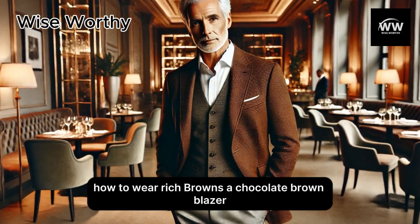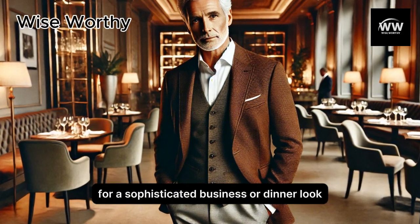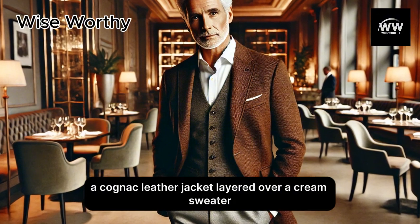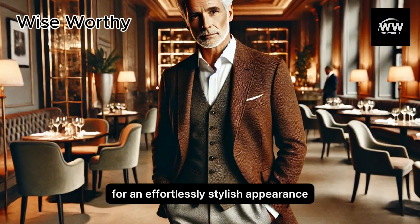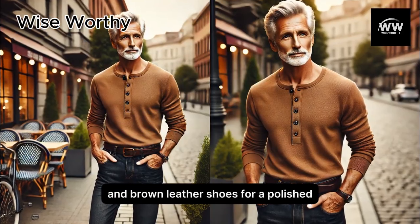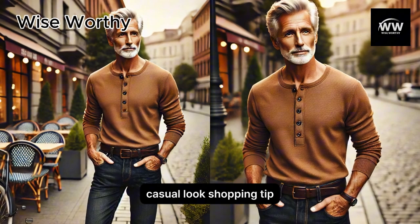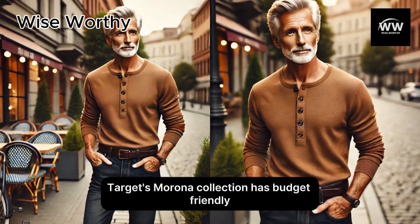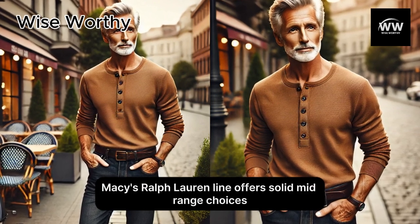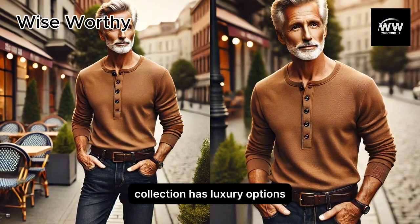How to wear rich browns: a chocolate brown blazer paired with light gray trousers for a sophisticated business or dinner look. A cognac leather jacket layered over a cream sweater for an effortlessly stylish appearance. A deep tan Henley with dark jeans and brown leather shoes for a polished casual look. Shopping tip: Target's Morona collection has budget-friendly brown pieces. Macy's Ralph Lauren line offers solid mid-range choices, and Nordstrom's Brunello Cucinelli collection has luxury options.